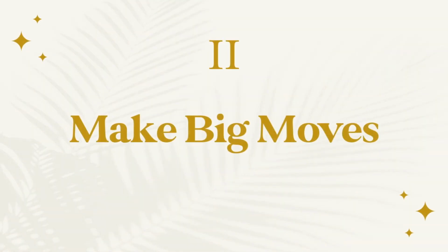My next tip might seem in direct opposition to the last tip, but both can coexist together. And so this next tip is to make big moves. So yes, a beautiful space is composed of multiple tiny little decisions that come together, but also when you make a big move, when you make a big styling choice, that can do a lot of the heavy lifting aesthetically in a room. And that big choice can make it so you don't really have to do that much more for a space to look beautiful.